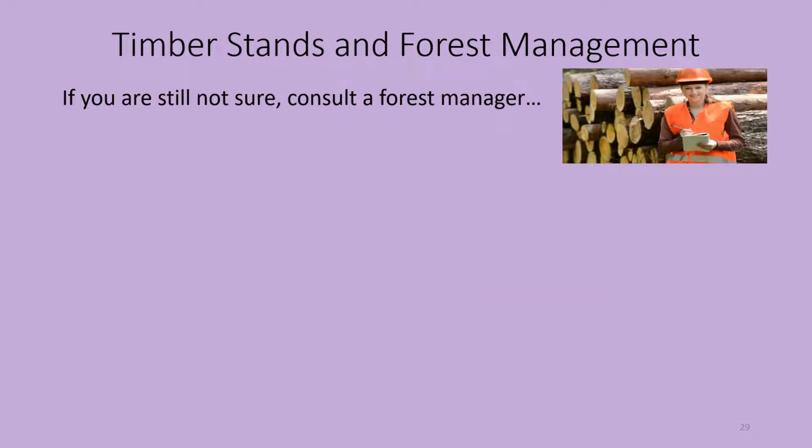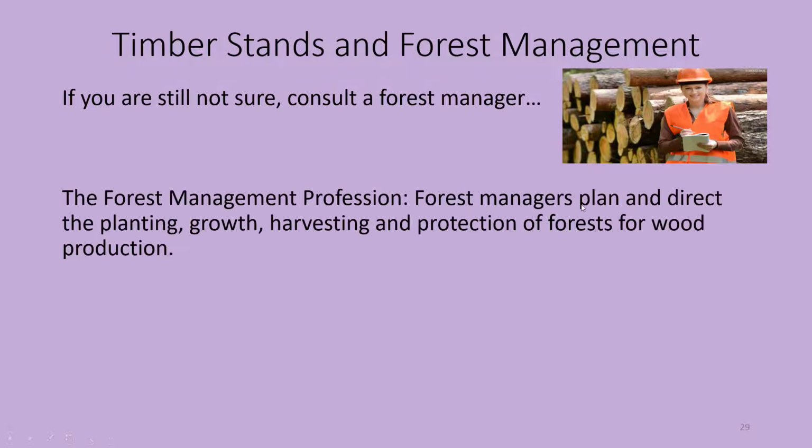All right, now if you're still not sure, you can consult a forest manager. A forest manager is basically a consultant who can come to your house, look at your timber stand, ask you about what your goals are, and for a small fee, again, advise you on what the best course of action is, right? So that is an industry out there that you can consult to help you make that decision or overcome that lack of information so that you can make a good choice about what to do with your timber stand.